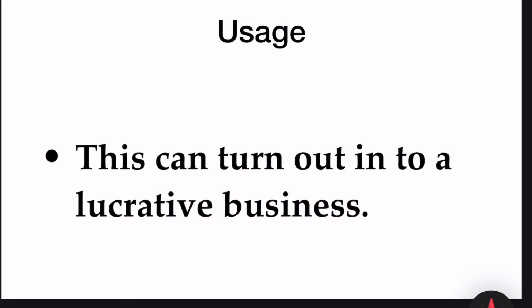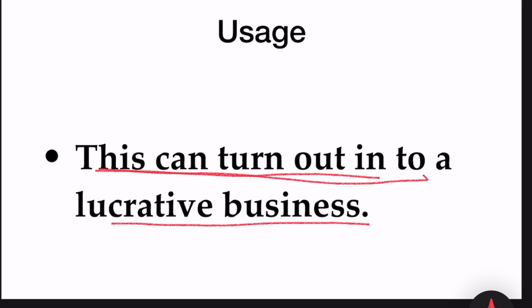Let's use lucrative in a sentence. Look at this sentence. This can turn out into a lucrative business.